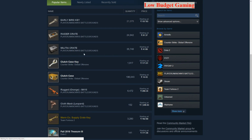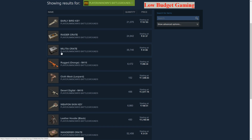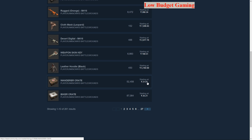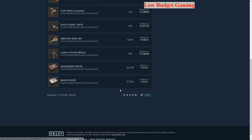So if you go into PUBG, now these prices are in Indian rupees, but I'll convert them for you. The Raider crate is at 81 rupees, so about $1.25 I would say. Militia crate is 49, so this would be about 60 cents. The Wanderer crate is 21, so just under 30, and the Biker is at 25 rupees, so about 37-38 cents roughly, in my opinion. So at least these 3-4 crates will sell well.